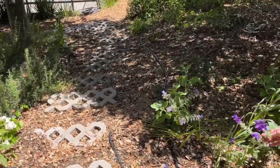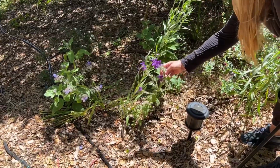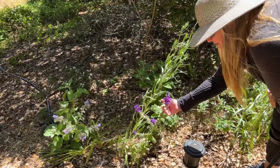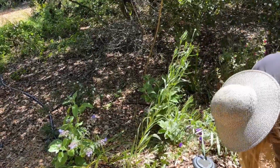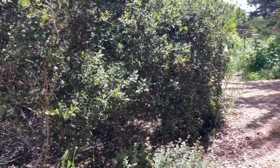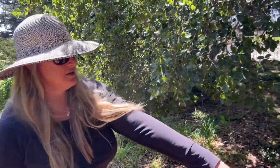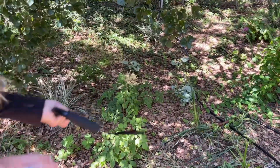This is a blue sage. You can grow it as a cut flower. I just think it's such a pretty structure of the flower. These are bachelor's buttons, blue ones. They're going to start going soon. The Astilbe is starting to send up flower stalks, so this is going to be a white flower here.